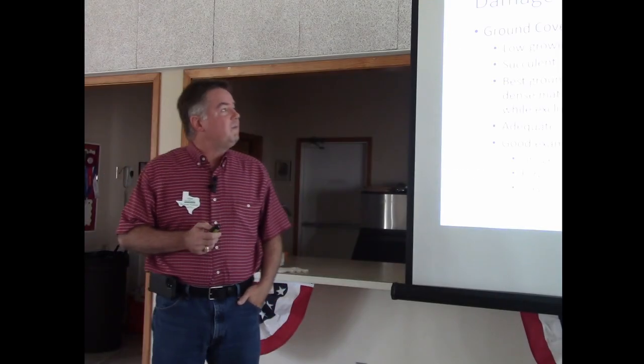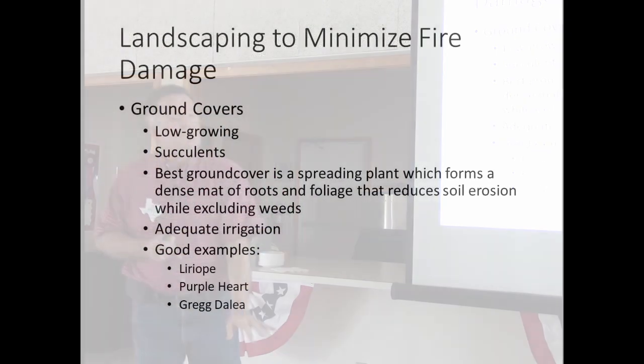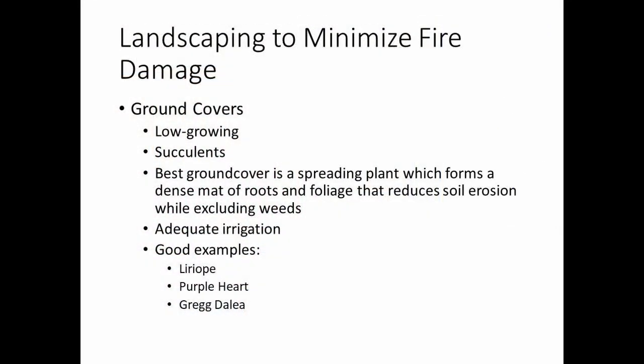If we think about ground covers, think about low growing. Succulents. Succulents are probably the best plant to help minimize fire damage, because what's it full of? It's full of water. It's going to have to get pretty hot in order to boil that water or cause that plant material to burst because of that heated water. So succulents are great. Now, how many of us have succulents in our landscape? Very few of us. I've got succulents in a pot, but here in this area, succulents just don't do well as a landscape plant.